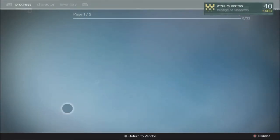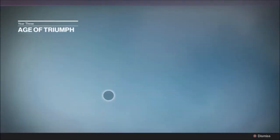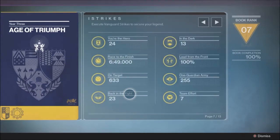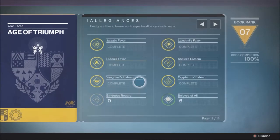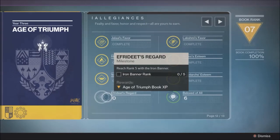If you want to complete your Age of Triumph record book, and you're missing the slot and you want the emblem for, I believe it is the, what's it called? Being a member of everything, loved by all, basically. What is that exactly called? Allegiances, that's what they're called, allegiances. You need Aphrodite's Regard, and that's rank 5 Iron Banner.